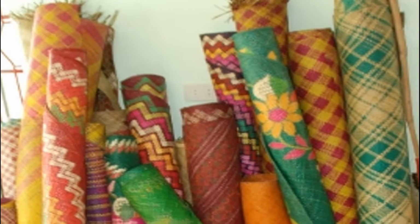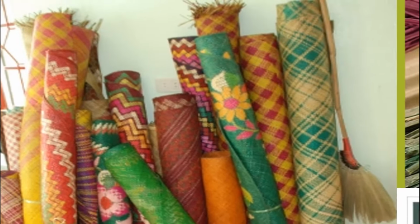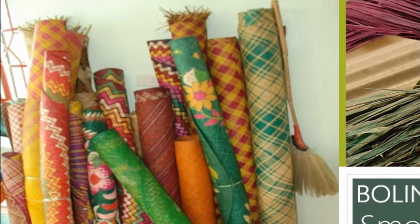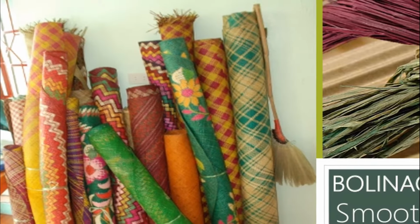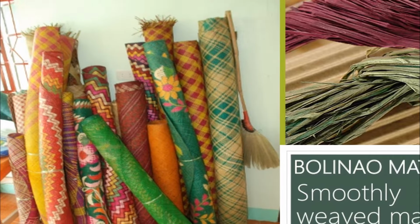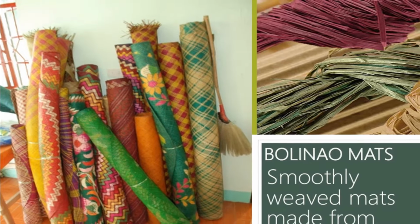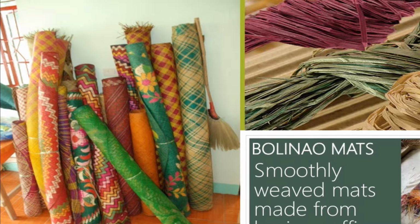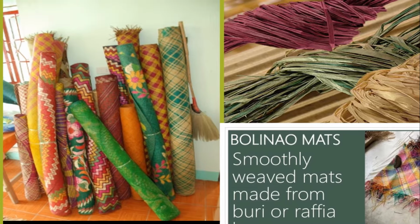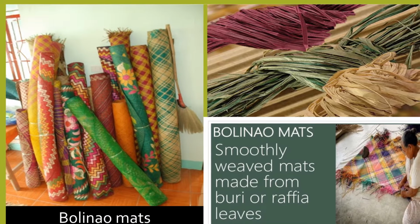Bulinaw mats. The mat is made of buri, palm, pandanus, or seagrass leaves. The leaves are dried, usually dyed, then cut into strips and woven into mats, which may be plain or intricate. The art and beauty of banig weaving lie in the intricacy of folding over the strips of the material to yield a design of interlaced folds and entails a sequential order of steps to create geometric patterns and rhythm.